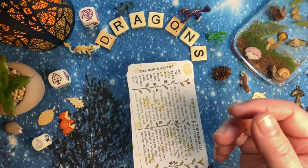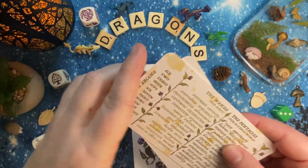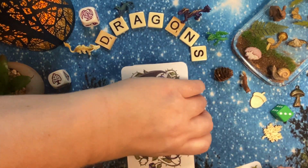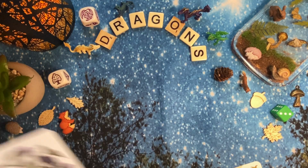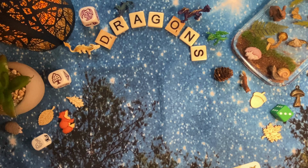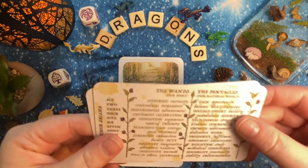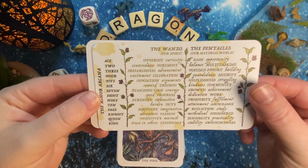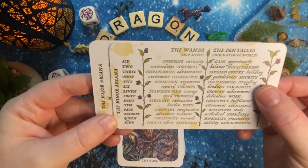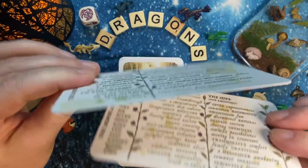I love this because I will be using that in some other projects or some bookmarks. This deck does not come with the little white book. It comes with these cards here to show you some of the basic meanings of the cards. You have one for the majors and one for the minors as well. And they're double-sided.